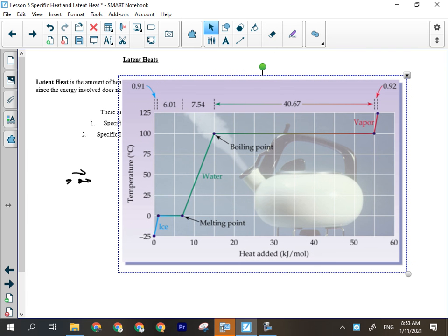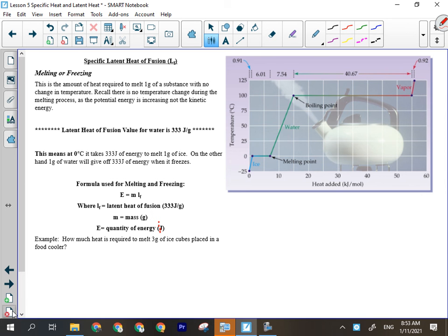Starting at minus 25, obviously the water is ice. If we add energy to it, we don't have to add very much. So on the x-axis here is the amount of heat being added, and then on the y-axis is temperature. So we don't have to add very much energy for ice.